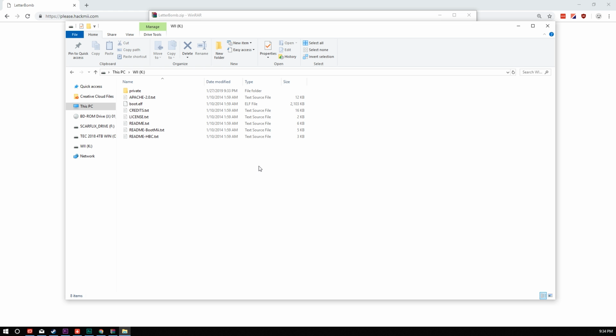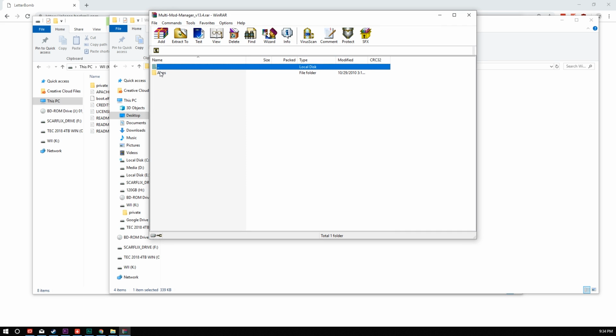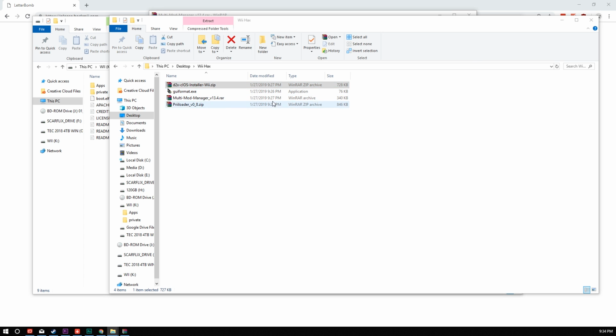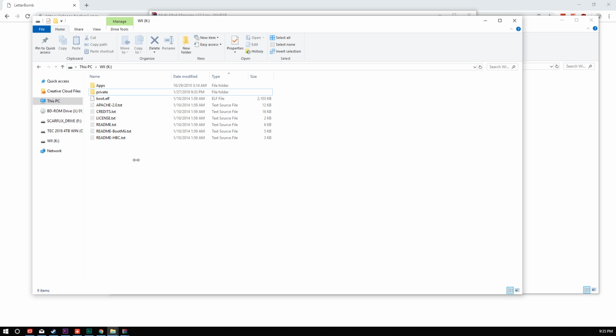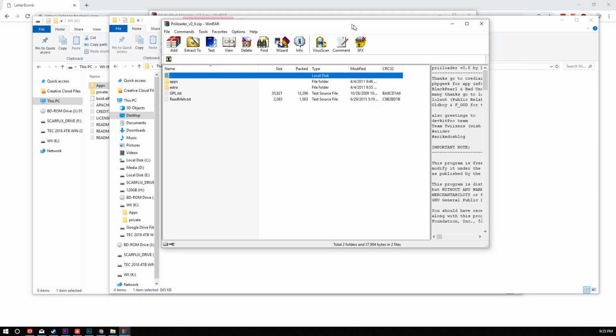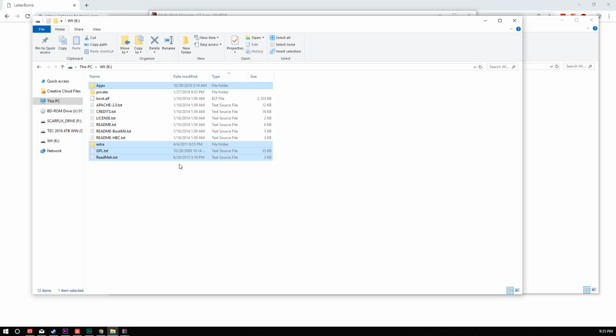of your SD card. The next thing that you're going to do is open up Multi-Manager tool and basically drag that to the root of your SD card as well. Up next is a program called CIOS Installer, which has nothing to do with Android or iOS. Just drag that into the root directory, into the apps folder, and the preloader application. Yeah, grab all those and stick it in the root directory of your SD card. And yeah, you're almost ready to go.